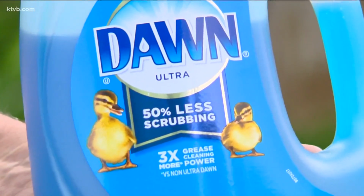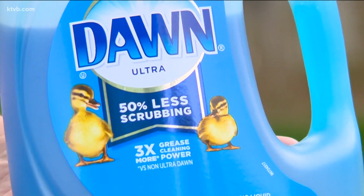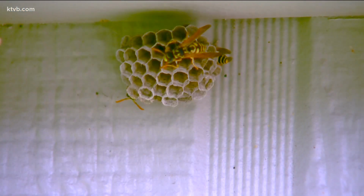Plain old soap and water will also do the trick. Add a teaspoon of liquid dishwashing soap to a cup of water and spray that on the nest. The soapy solution sticks to the wasp bodies and actually suffocates them.